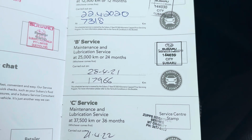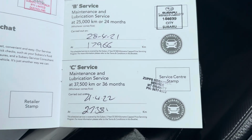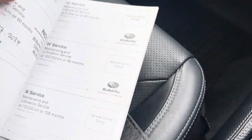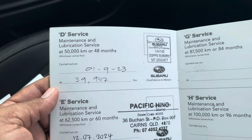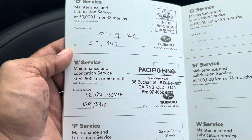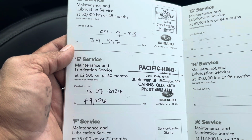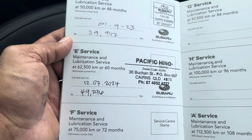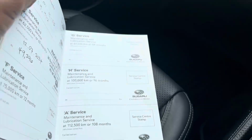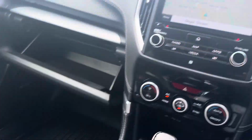The one after that is done at 17,966, and the one after that is 27,381 Ks. Turning it back over here, looking at Subaru again, it got 39,947. Then Pacific Tohono is actually owned by us, as we did the last one at 49,296 on the clock. Okay, that has actually partly come to the end of the video.